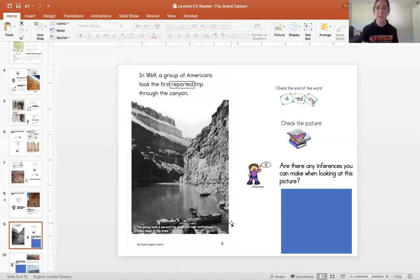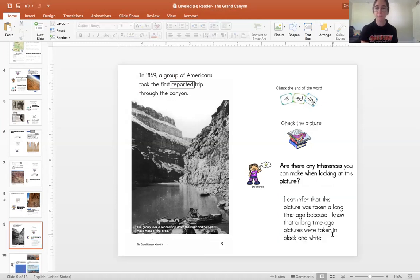Okay, what inferences can you make when looking at this picture? What's a good guess you can make about what's going on? Let me share mine with you. I can infer that this picture was taken a long time ago because I know a long time ago pictures were taken in black and white. And the text does support that because 1869 is over 100 years ago.